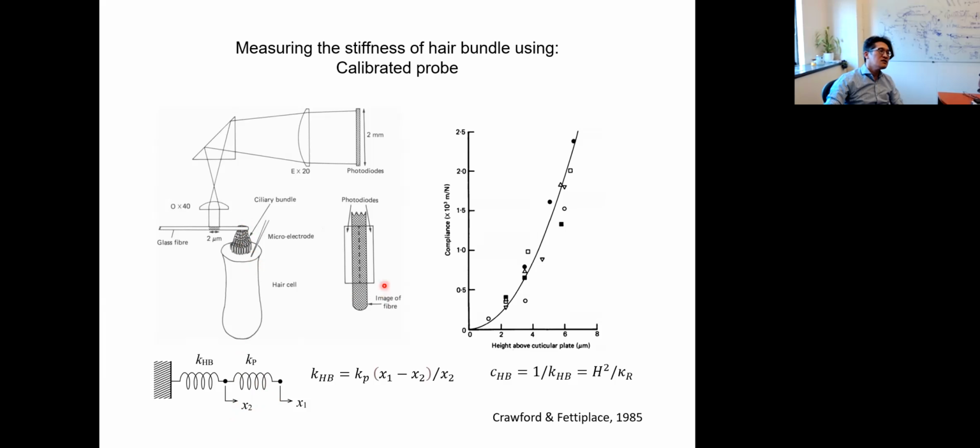X2 in this diagram is measured by a pair of photodiodes, by the differential current between the photodiodes. They measure the bundle tip displacement X2, and the hair bundle stiffness can be represented by this equation using probe stiffness and the deflection of the hair bundle.